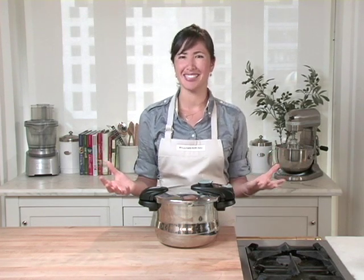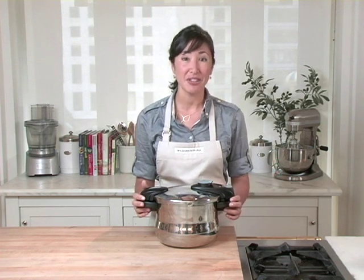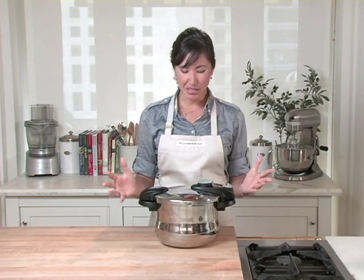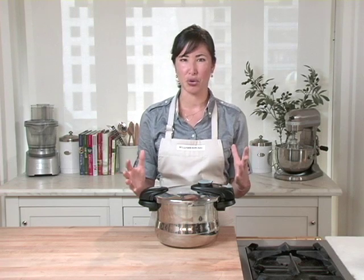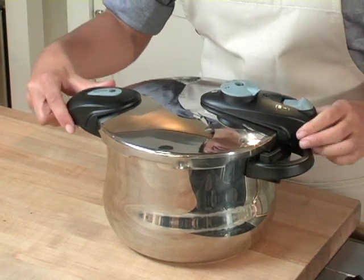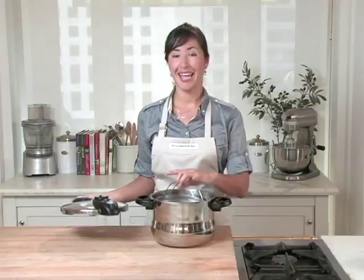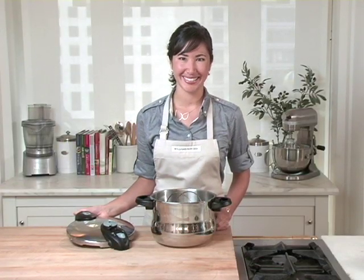Imagine cooking beans in 10 minutes, rice in 5 minutes, and even a whole chicken in 15 minutes. But you're not just limited to savory food or main courses. You can also do soups, stews, you can can fruits and vegetables. This pressure cooker has a 6-quart capacity, comes with a steamer basket insert, and has a lot of great safety features that I'll show you when we begin our beef stew recipe.